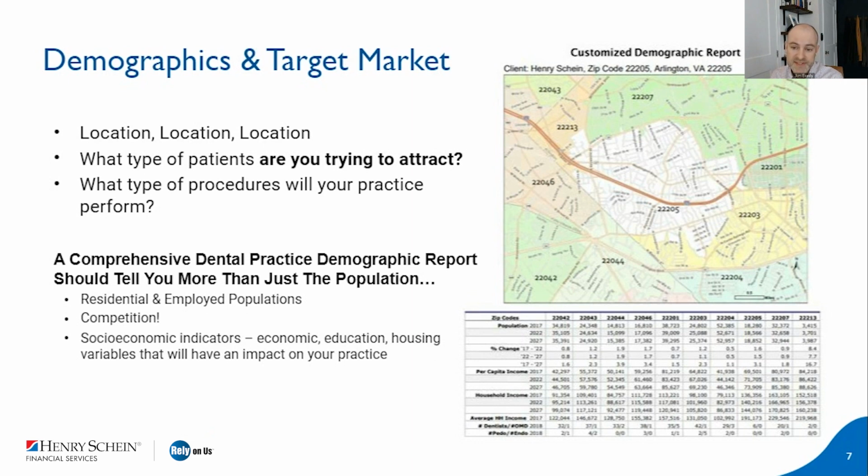Obviously, one of those things is the type of location that you're in. Is it an urban area? Is it a rural area? Is it suburban? But also socioeconomic indicators, like the education level and different housing variables, are going to have an impact on your practice.